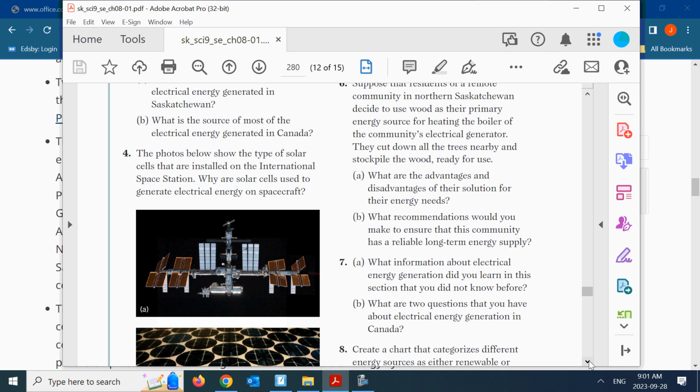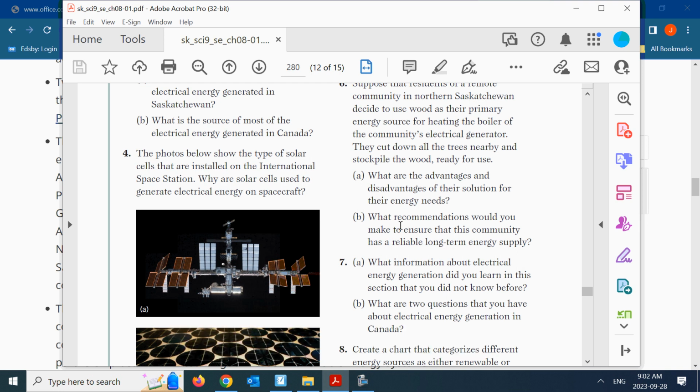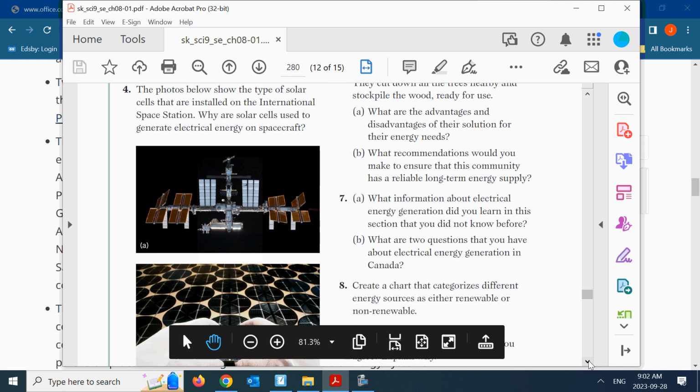What happens though if a community wants to burn wood to fulfill their energy needs? They cut them all down in the area. What are you doing next year for energy? Nothing. You're out of luck, right? Because trees don't grow that fast. But the advantage is that it's quick and easy right now. Well, extend that argument to something like coal and so on, plus the pollution too. There's a problem with wood as well. Okay, so you guys come up with some recommendations maybe for a long-term energy supply.